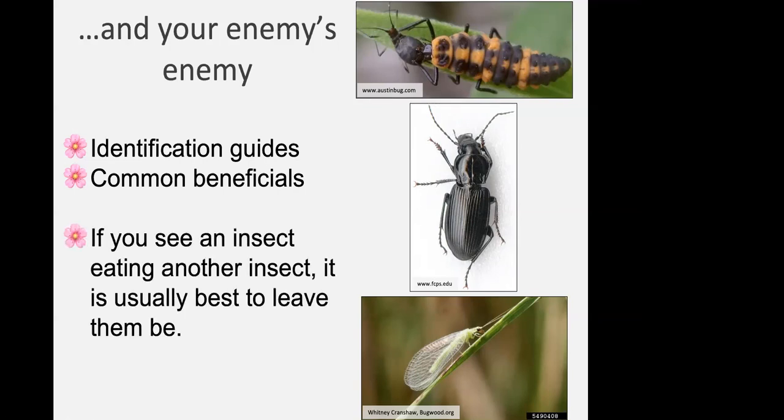So if you ever see an insect eating another insect, it's usually best to leave them be, because that is doing you a lot more good than potential harm. And so we kind of want to keep these things in balance and let that insect have its meal, even if it's something that you think is otherwise beneficial or good. It's the overall good that you're getting by having the predator around in general that outweighs, for instance, the butterfly or whatever that it might be feeding on. Not to get too much of a bummer early on.